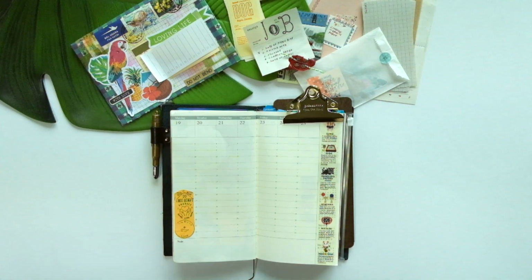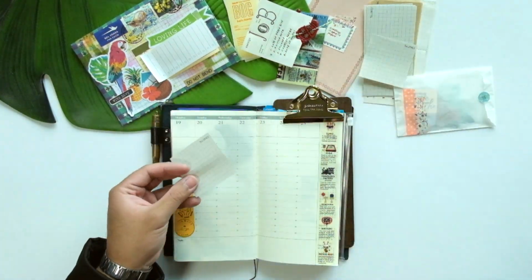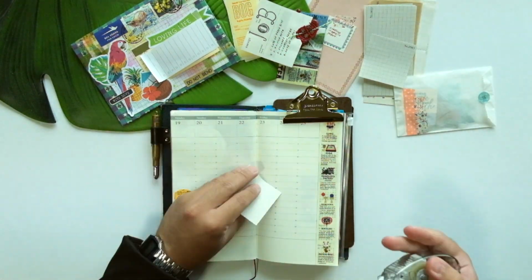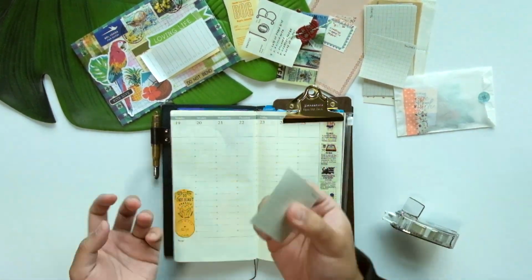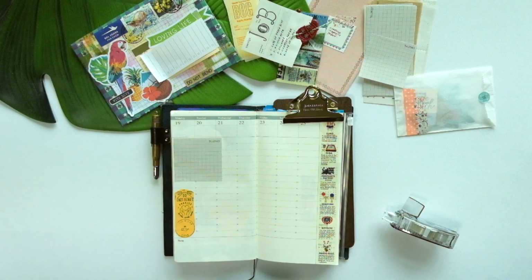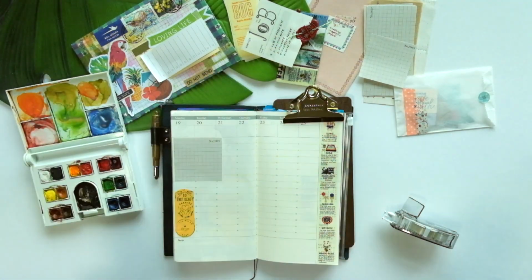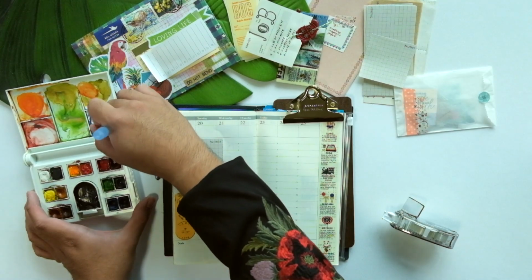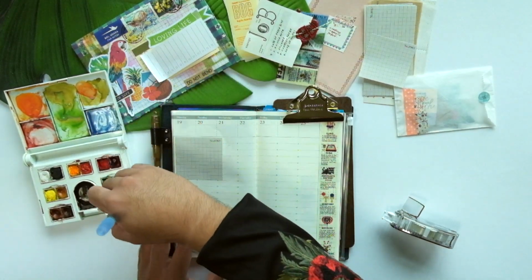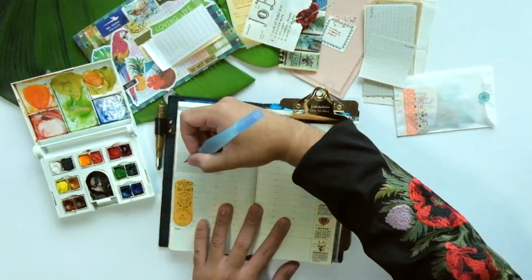So there are a few things on the spread already because once I received Molly's package, I was so eager to use the supplies she sent over. So I have a piece of washi tape on the right edge that has little tidbits and little illustrations about Japan on it. And I also glued down a piece of that classic grid paper as well as this little piece of craft paper with airmail related stamps on it, which came from the outer package that Molly sent over.